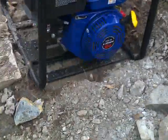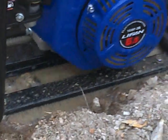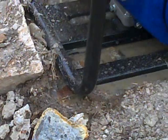Thus, as the flat tards like to say, water always finds its own level. Is that not right?